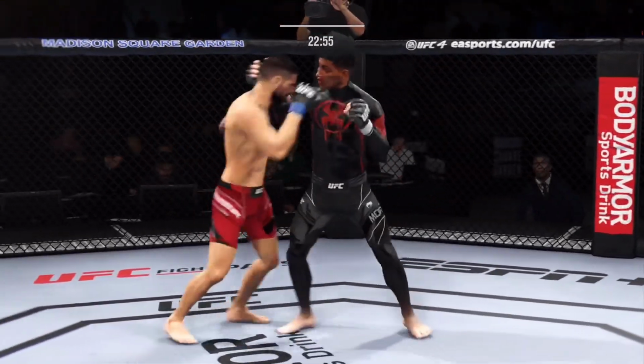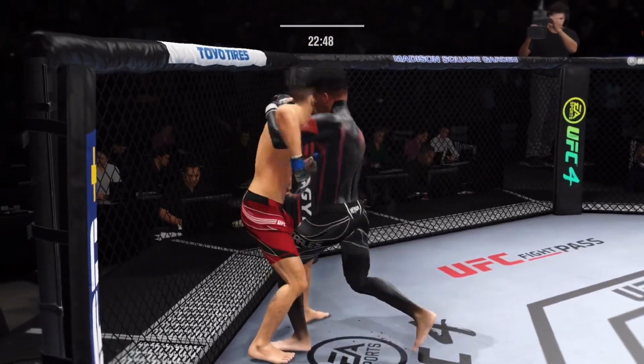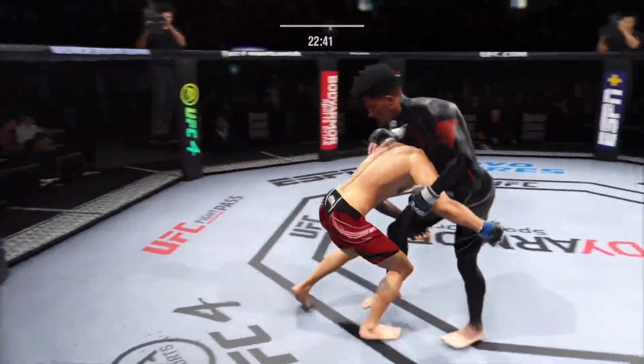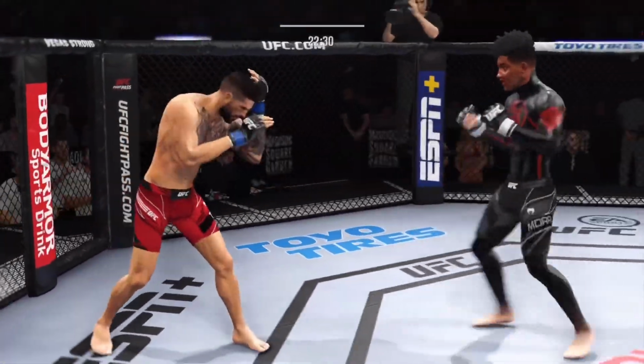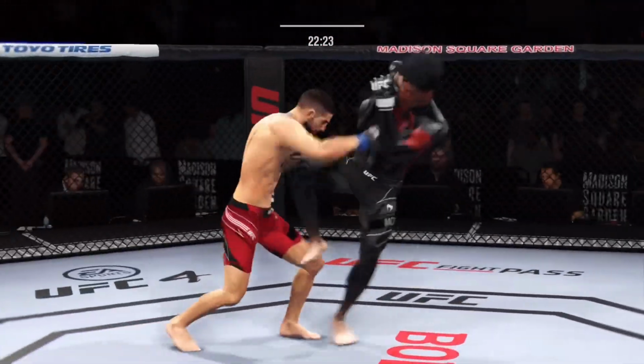Tie. Oh, big knee! Mixes in an elbow there. Trying to stay in this fight! Now goes in and secures the takedown. Oh, big... He's in trouble.